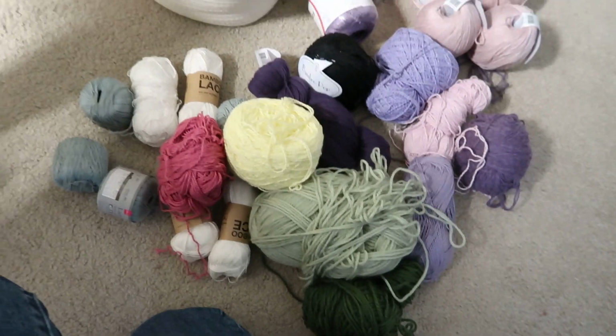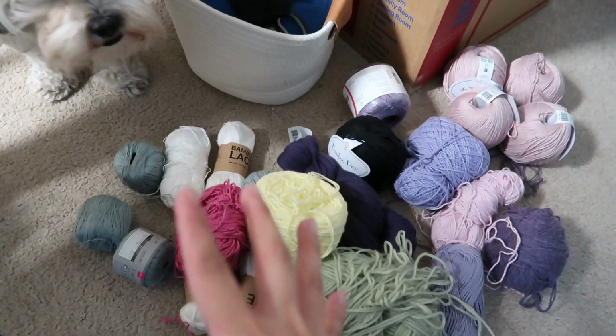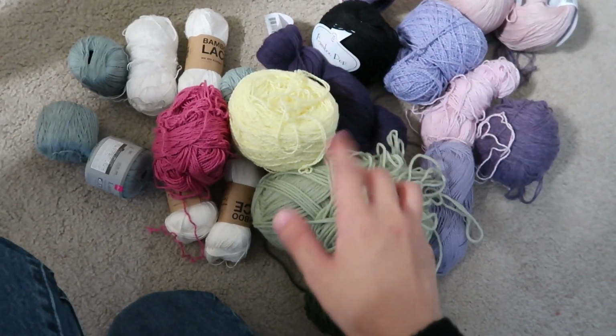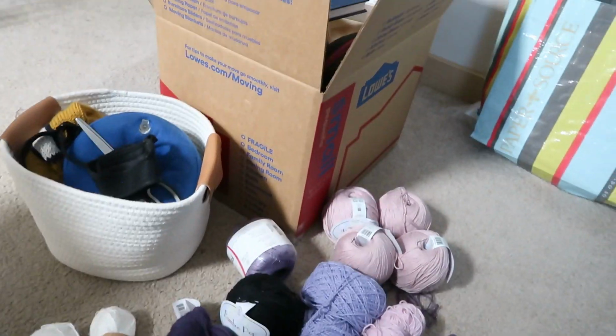Okay, so in terms of yarn that didn't go into these 2 boxes, I have left out a couple, and these are mostly either because they're yarns that I'm working with in projects I'm already doing, or they're projects that I'm gonna work on intermittently, especially during the move and all that. Honestly, that wasn't as painful as I thought it was gonna be. It's mostly all packed now.